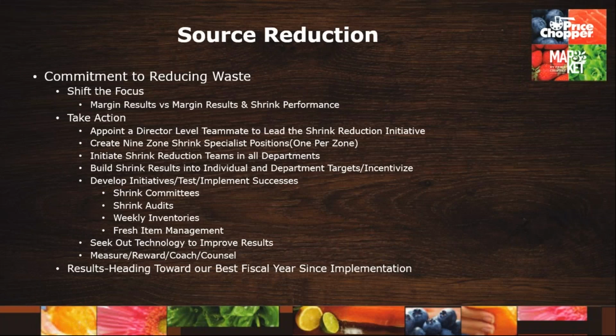Once again, my name is Pat Iannotti. I'm with Price Chopper and Market 32 supermarkets. We're located in the northeastern part of the country. We have 133 stores, and we operate in 6 states. A little bit about my background: I've got 30 years experience in the grocery industry, 30 years with Price Chopper, mostly in the operations area: store manager, regional merchandiser, district manager, and as was stated, I'm currently the director of retail operations.